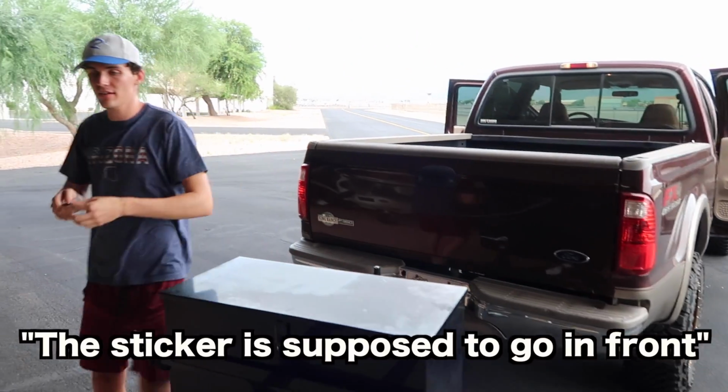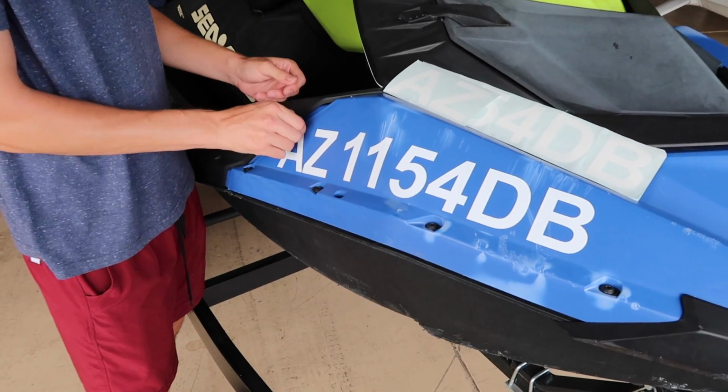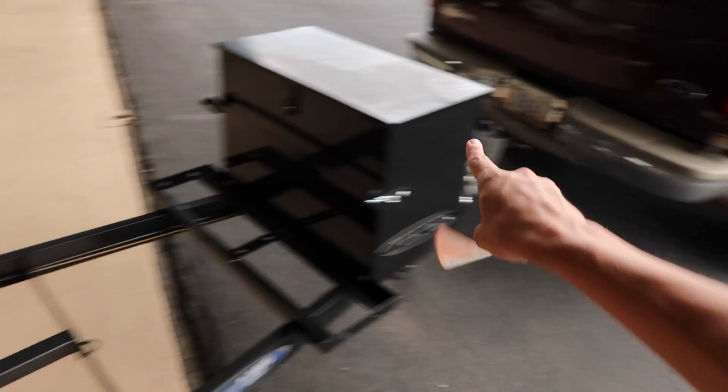I'm an idiot. The sticker is supposed to go in front of the AZ. Yep, you heard that right. Christian screwed up the order. This is supposed to go before the AZ. So now we have to peel it all off, and thank goodness Caleb knew we would screw something up and printed us up a third. Quickly, we'll fix this, hook it up, and we're on our way.